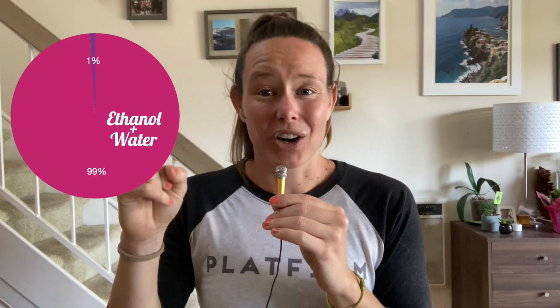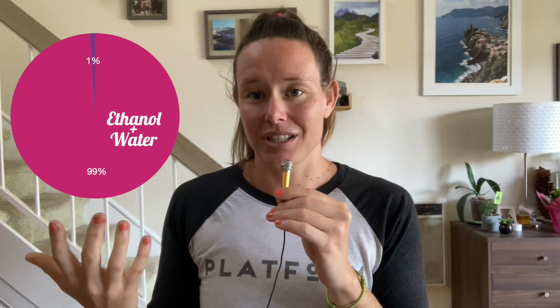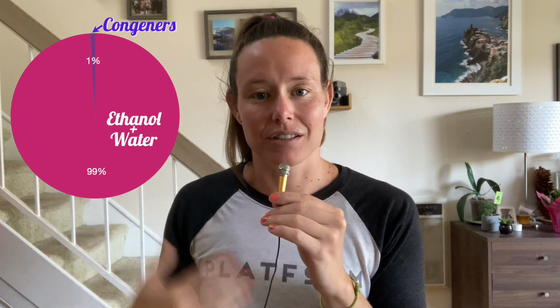So spirits, whether they are aged, unaged, rum, whiskey, brandy, mezcal, all of that, they're mostly made up of ethanol and water. I mean, like 99 weight percent. That other 1% we refer to as congeners. You've probably heard this word before. And that means what makes whiskey, rum, brandy different from one another is within that 1% composition right there.